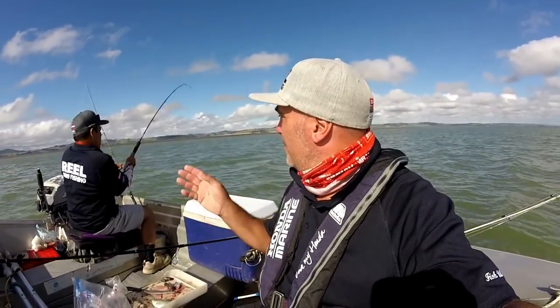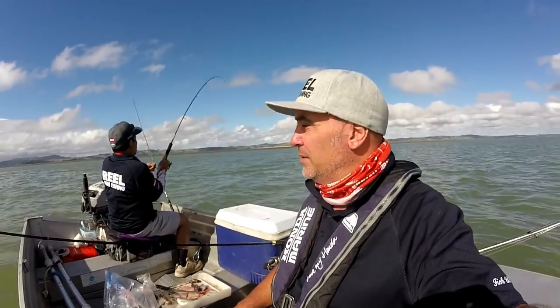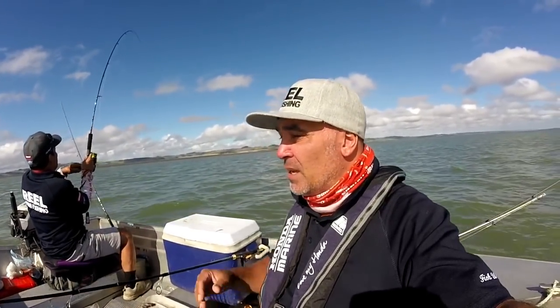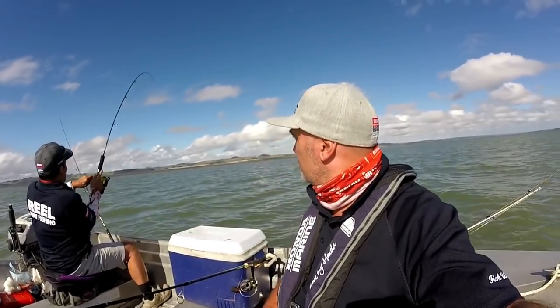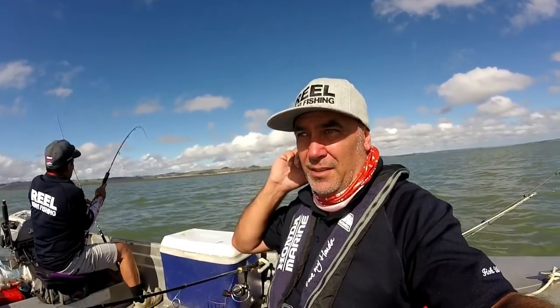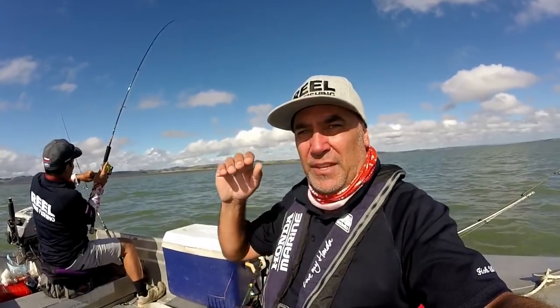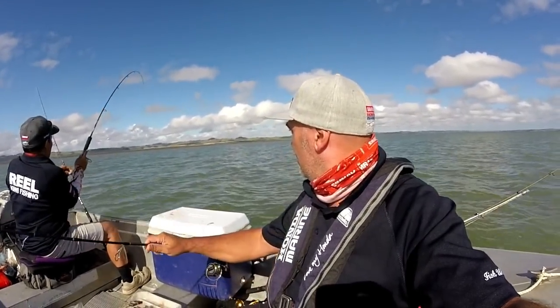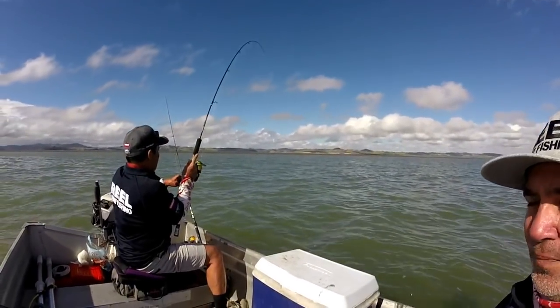There's a snapper, boy. Bear's hooked up to a decent snapper. And like I was saying, yeah, 10 feet of water out on the west coast, one of the west coast harbours. And there's always fish like that up here this time of year. You don't have to head way down to the entrance. Yeah, he's a nice one too.